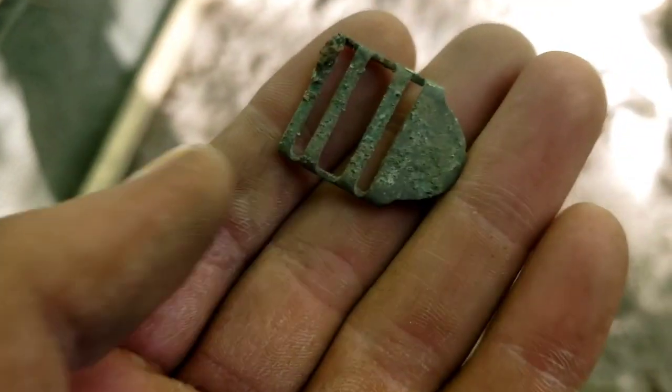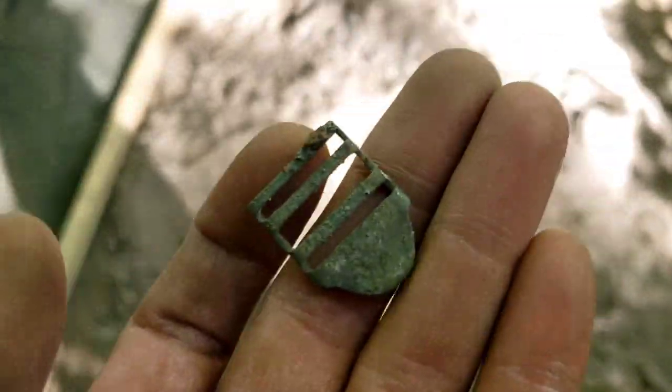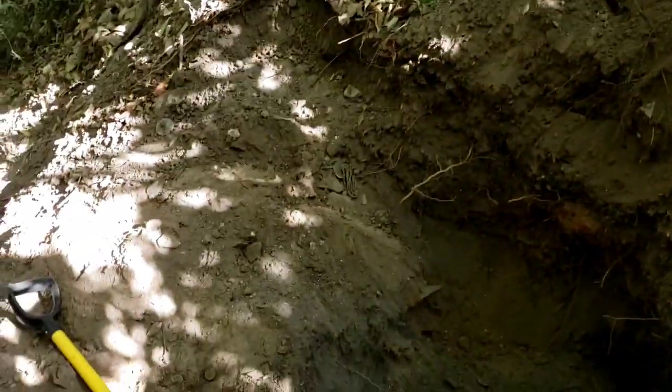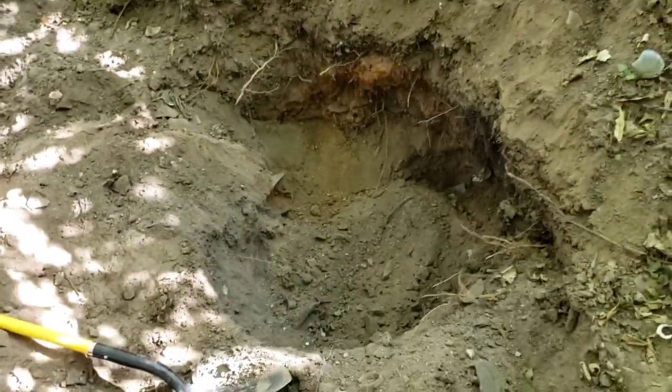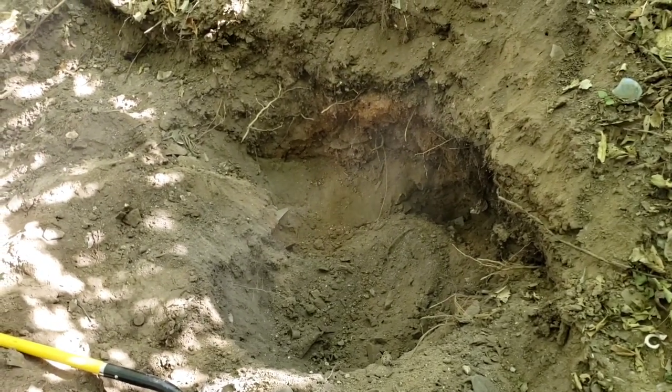So Terry just pulled this out of the pile, and it looks to be some sort of suspender clasp or something like that. That's a cool find, but here's just the progress we're making on the hole here. It's getting pretty big at this point, and we're still pulling stuff out of it. So hopefully there's going to be some more soon.